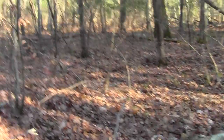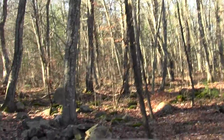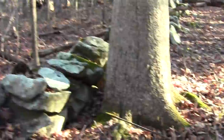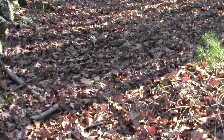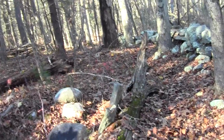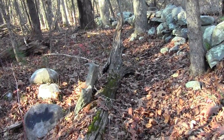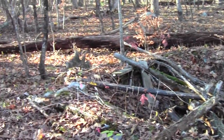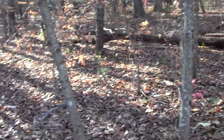Stone wall. Trail sort of hugs along the edge of it, and heads this way. So here we're following a stone wall line. Some odd old pit here. Fairly square.